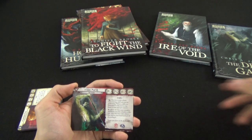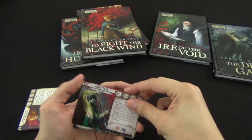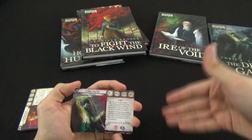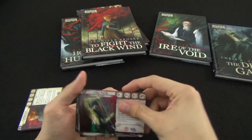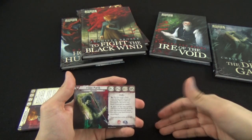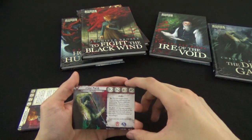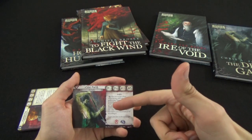Interesting. That's a real cycle. And you get double benefit. Skill cards provide the icons, but they also do an ability for being committed. So that's cool. 2/2/4/4. He's a good fighter, but not good at much else.